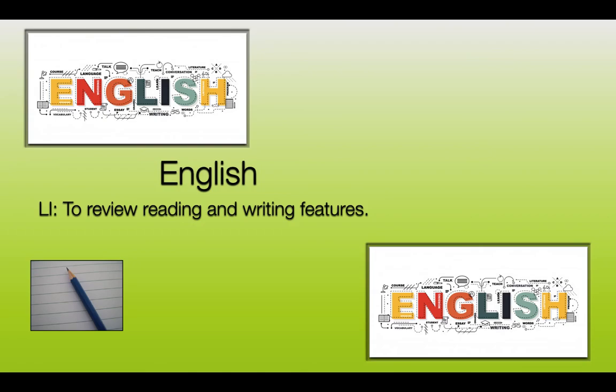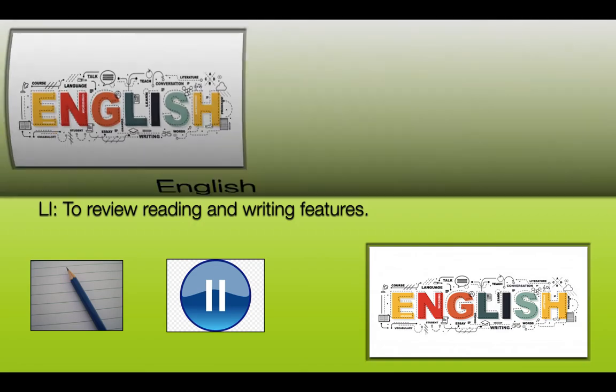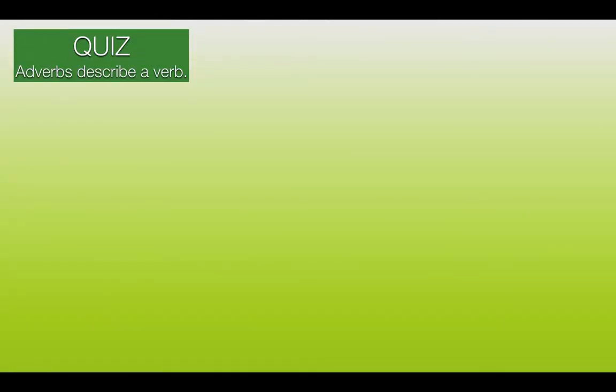Ensure you have your pencil, pen and paper. Use the pause button when you need to. We will review all of the things that we've been doing. So the quiz will be, to begin with, on adverbs. Adverbs describe a verb.